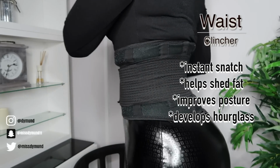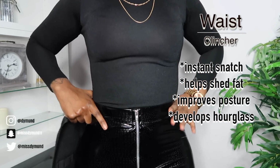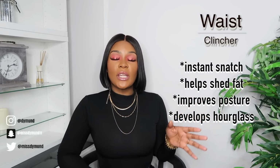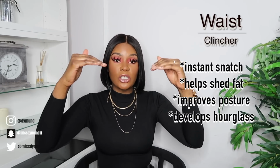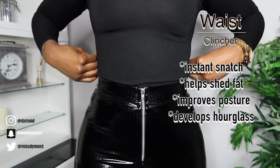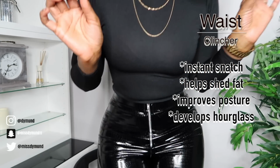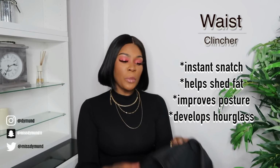Literally snatching in the areas that I want snatched. As for the first latex waist trainer that I showed you, that's kind of giving you a shape from the lower back, from where your bra strap is, to like the top of your butt. So I'm literally just working on getting this bit like that, and I feel like this waist trainer is absolutely perfect for it.